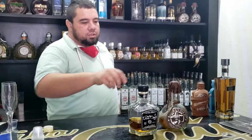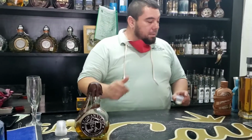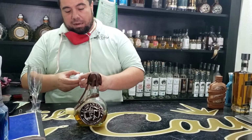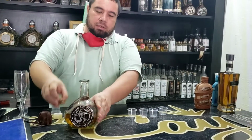Once you put tequila in a barrel, it gathers the characteristics from the barrel, hence the color. The longer it sits, the darker it gets because it gets more characteristics from the barrel. And these are all used barrels. For example, this is a white French oak barrel, but I can't remember what was in it before. Sometimes we do know, sometimes we don't. So this one's a Gran Viejo. For me, this is a really good tequila. It's on the dry side. It's not sweet.